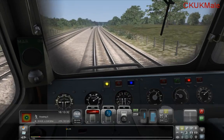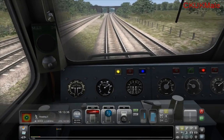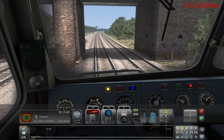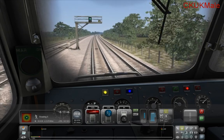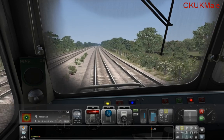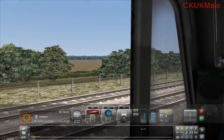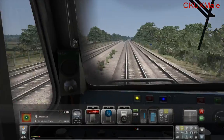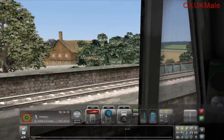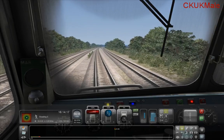Our maximum speed is 100 miles per hour. The rolling stock's maximum speed is 100 miles per hour, so we should be okay. The line speed is 125 miles per hour, but obviously that's for the 125s. And also, in the most modern day, things like the Voyagers, well, Class 220s, etc. Although the Class 221s, I don't really know, very similar, aren't they, the 220s and the 221s. I'm sure someone will correct me in the comments there.